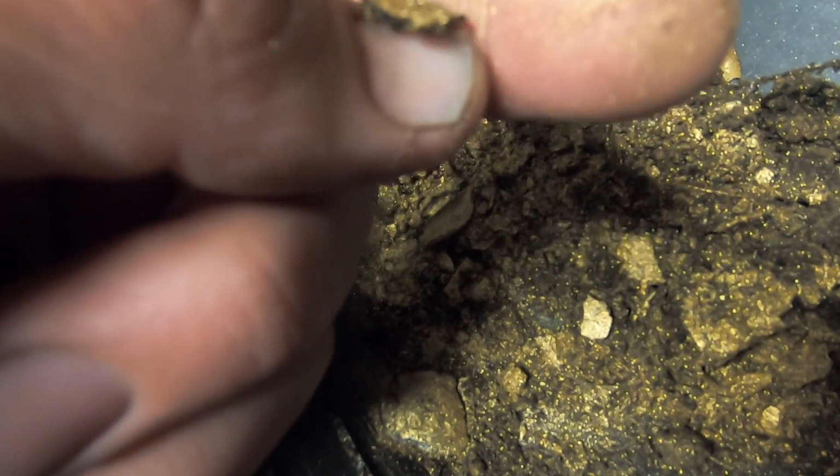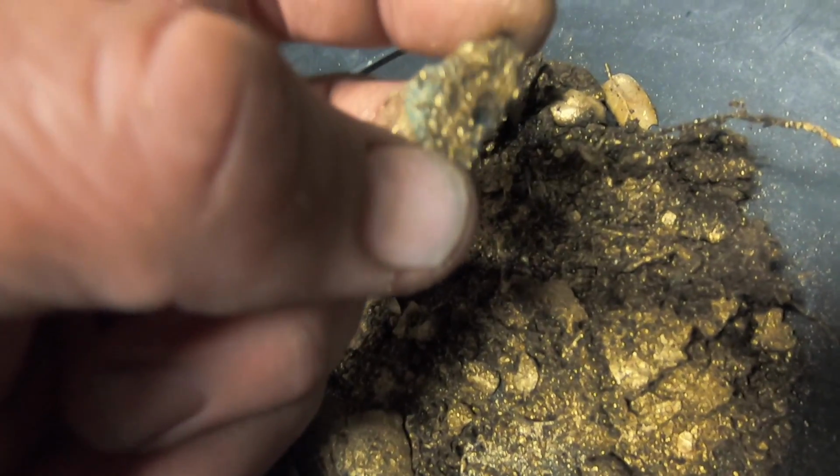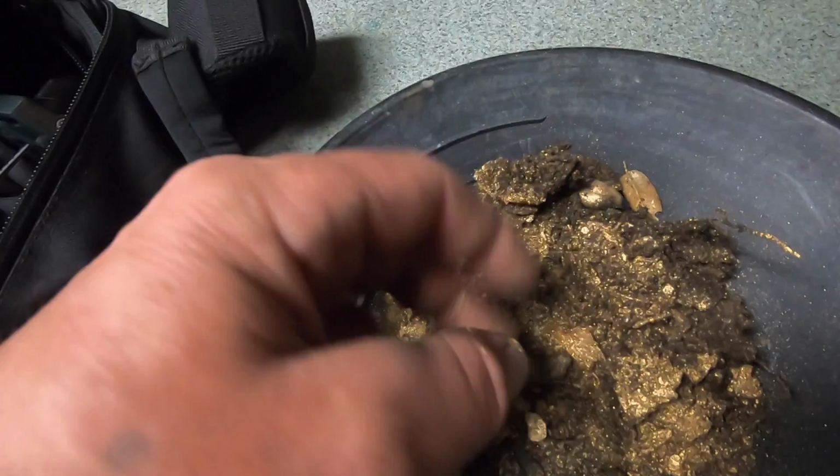I believe there's little pieces of the green box that it was in. There's a piece of it. I believe that's what's happening. That's the green that I see inside there. The whole thing's really confusing.